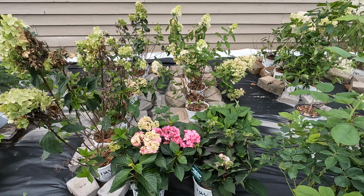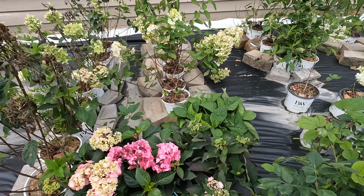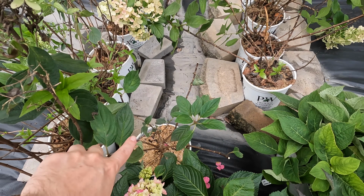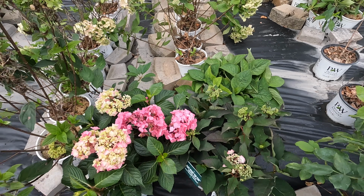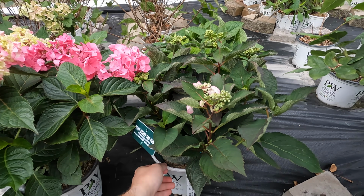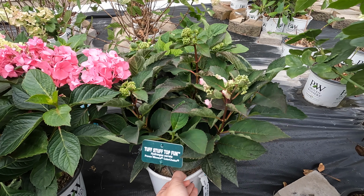So here they are. There's 4 of them. 3 of them look really good. The Pinky Winky Prime is kind of puny, but that's okay. I'll put it, it'll be beautiful next year. This is Tuff Stuff Top Fun, and I want a poll below.